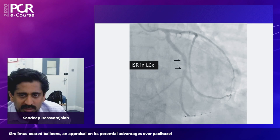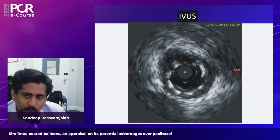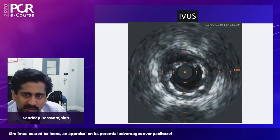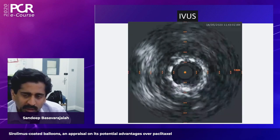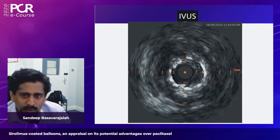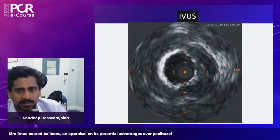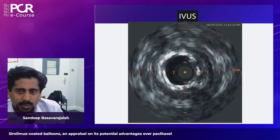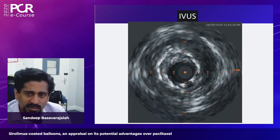And as you can appreciate in this still picture, there is a restenosis in the circumflex ostium, and given his presentation, we thought this was the culprit. So after ballooning gently, we did an IVUS, which, as you can appreciate here, the stent was clearly undersized for the vessel. This case demonstrates that the use of IVUS is very important when dealing with restenotic lesions. In addition, there was also calcification within the stent, which you can appreciate in this IVUS.